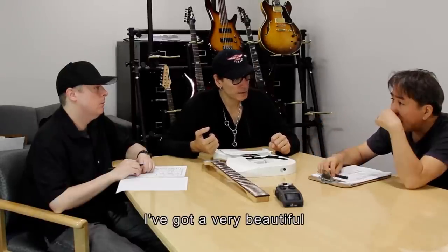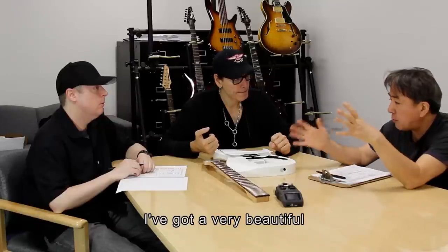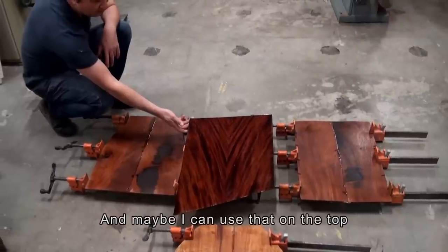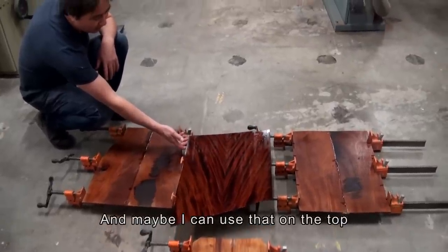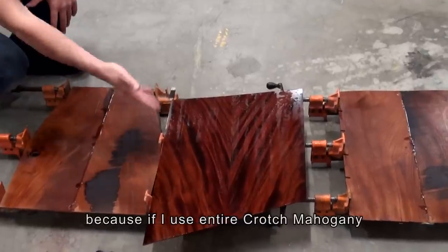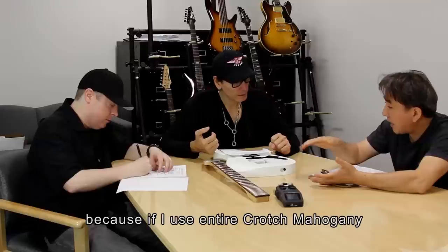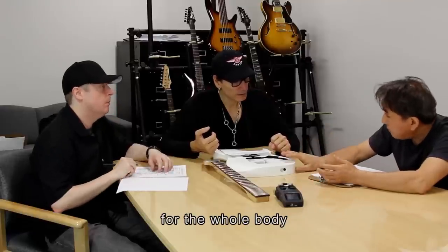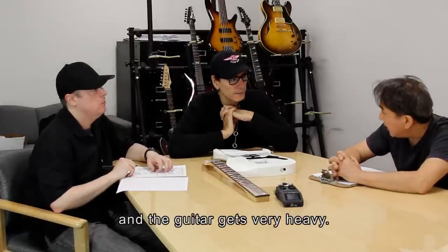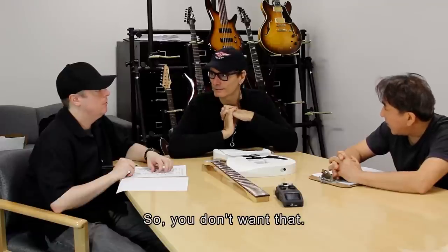I got a very beautiful, very exotic looking crotch mahogany, in the wood shop. Maybe I can use that on the top, because if I use an entire crotch mahogany for the whole body, the sound gets a little too bright for you, and the guitar gets very heavy. We don't want that, so I can't throw it around my neck.